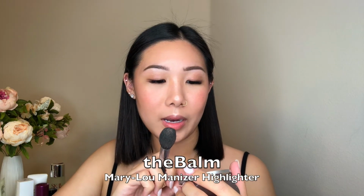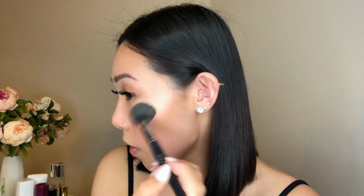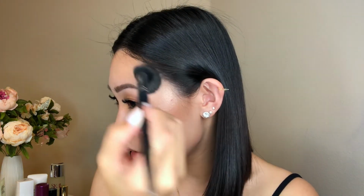I like to go in with the Mary Luminizer highlighter from The Balm. I just take this Sephora Contour Precision Brush in 79. Just get a little bit here, excess off, pop that onto your cheekbone. Ooh, other side. Want to work your way up there. I don't know why, I just do.